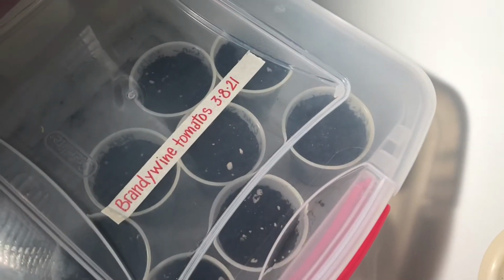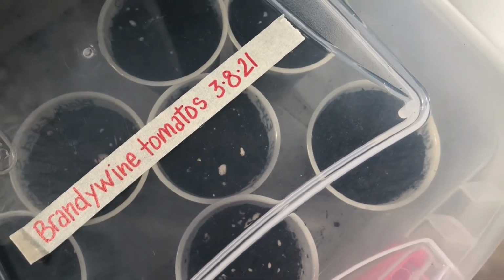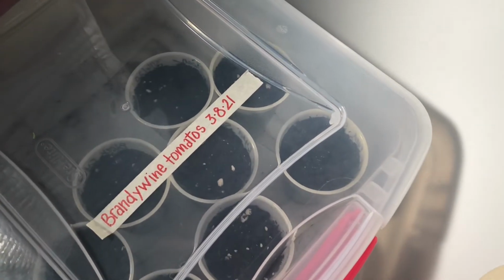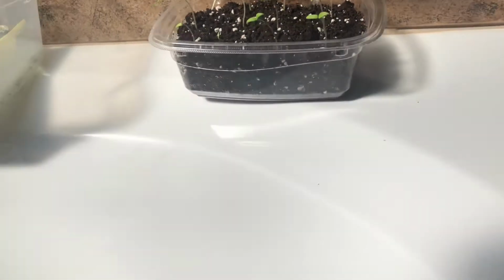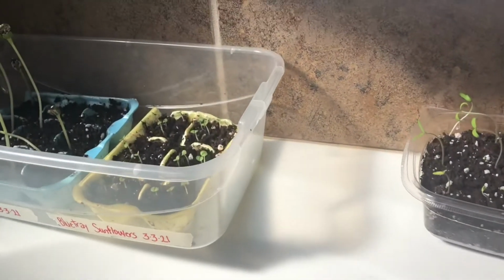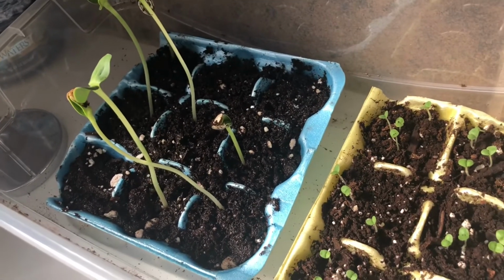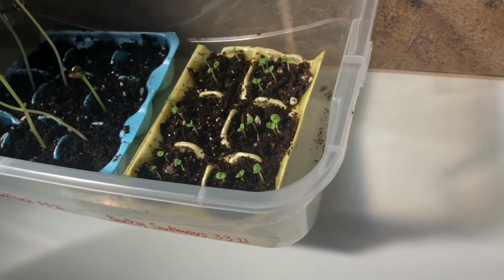And here I have Brandywine tomatoes. Notice I did not put the E on tomatoes. So these I started on March the 8th. These I started on March the 3rd, and this one as well, March the 3rd. So these will be coming up shortly. I'm sure there won't be a problem with these because I didn't have any issues with these. I only have maybe a few trays that did not sprout, and maybe they will be coming soon or maybe not. That's just the gamble of planting seeds.